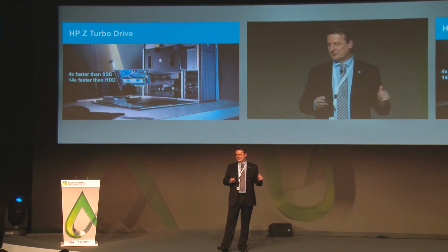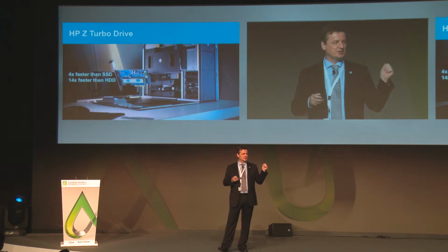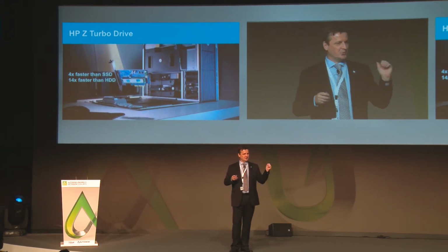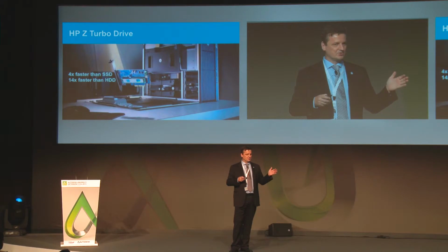We have a solution that's called HPC Turbo Drive, which plugs into the PCI Express slot, and it gives you 4 times the speed of a regular SSD today. So this is 14 times faster than a hard drive and 4 times faster than any SSD on the market. 2 gigabyte per second throughput.